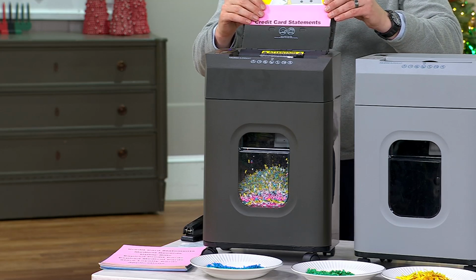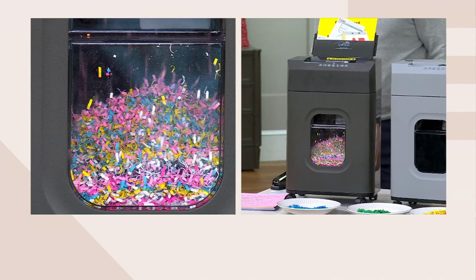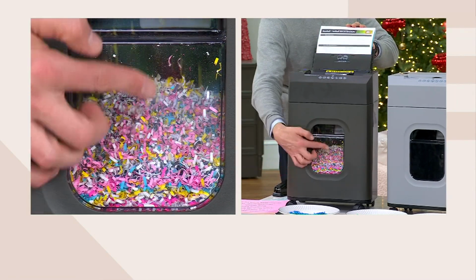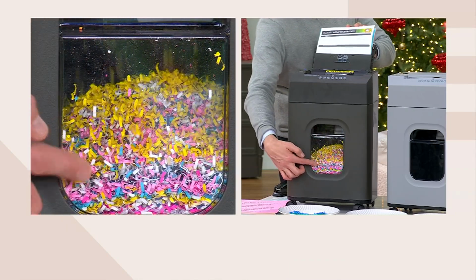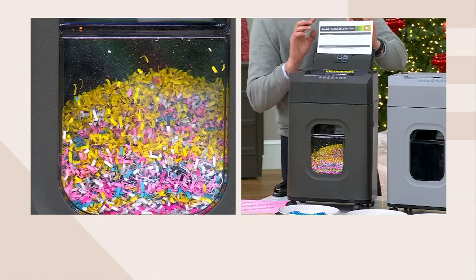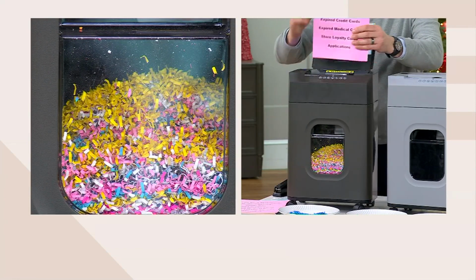This is such an easier way to get rid of it with the auto feed tray. Pulling page after page, and look at the inside we have going on right here. There's a live shot on the inside of the machine, and you can see it looks like snow right here. You're not seeing any numbers. You're not seeing any names. You're not seeing any personal, private information whatsoever. The machine is just pulverizing all of it. It's nice and simple. Now you get rid of all this clutter and all this mess on your desk.